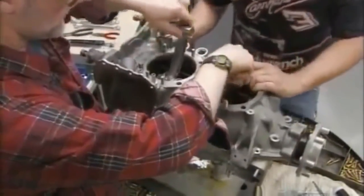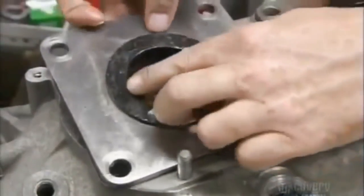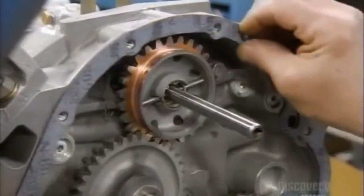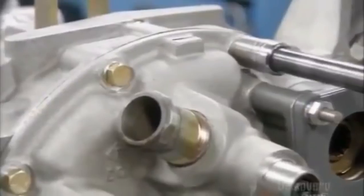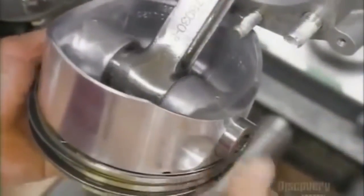To prevent the connecting rods from hitting the sides of the housing, they put on what are called torque plates. He adds a little sealant to hold a gasket in place, then attaches an accessory housing, which holds all the gears and hoses that are mounted on the back of the engine. He installs the sump that holds the oil supply, then attaches a piston to each connecting rod.